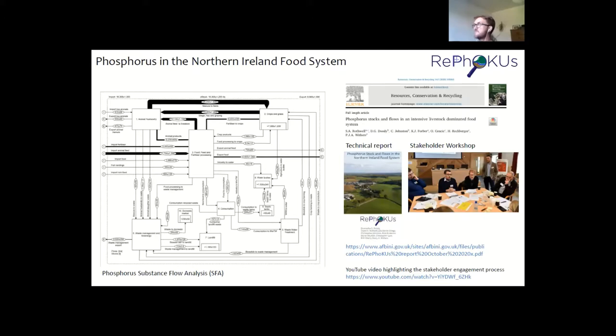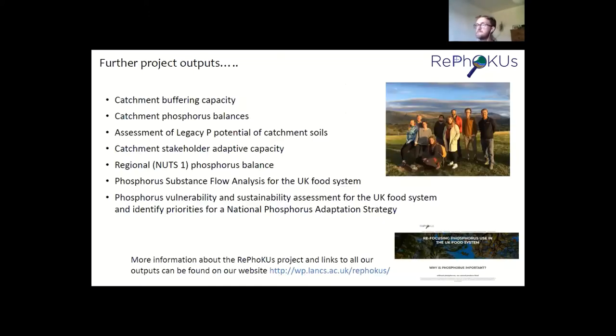So the outcomes of this were an academic paper, a stakeholder workshop where we presented the SFA and some scenarios built around the SFA for how alternative futures might look for Northern Ireland, which culminated in a technical report. I've put a couple of links there for the technical report and also a YouTube video highlighting our stakeholder engagement in Northern Ireland. So that's just a brief example of one of the pieces of work we've done. So next slide, please. Thank you.